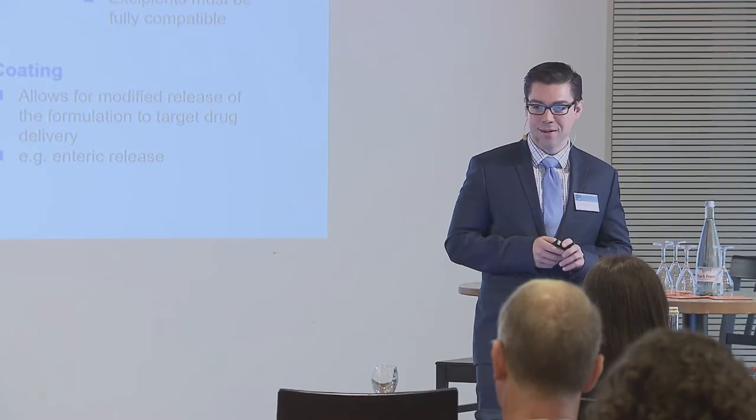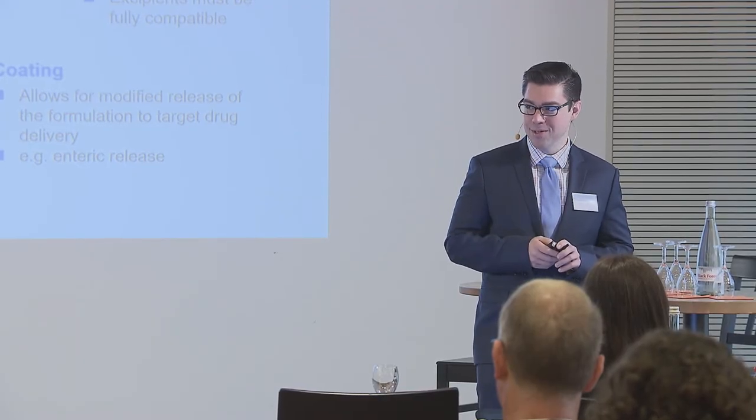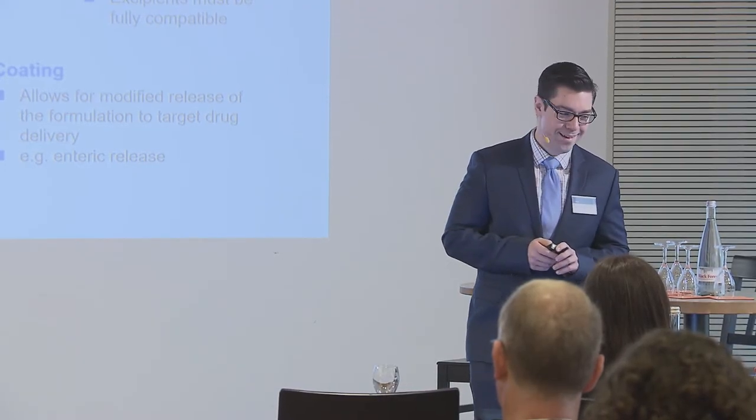At higher temperatures, the gelatin tends to be more flexible. So your coating can't be particularly rigid because it will crack, it will break, and then ultimately you don't get any benefit from the modification of the release. So the best example of this is enteric release formulation. So many of you have probably taken something like a fish oil type tablet. You've probably taken some of the older versions where maybe 45 minutes after taking one, you can almost taste the fish. They call it a fish burp, so to speak.